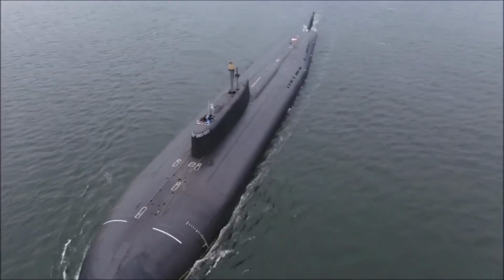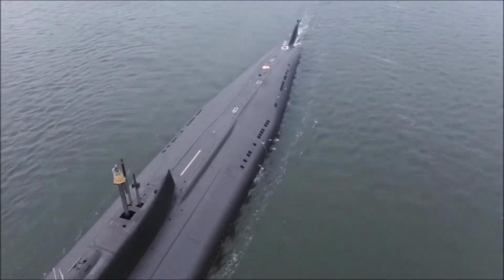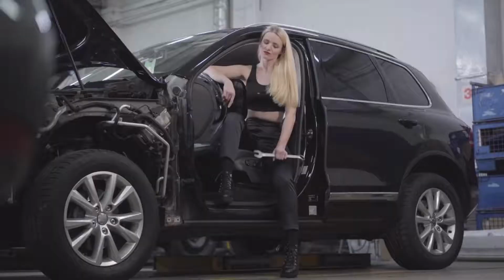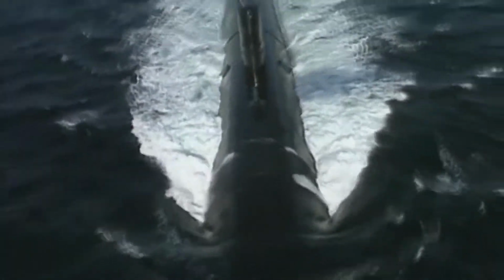What if we were to tell you that modern submarines are black for the same reason the tires on your car are black? That's right. But before the rubber meets the road, we need to talk about submarines and camouflage.